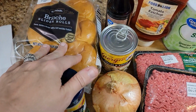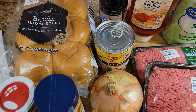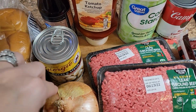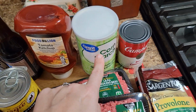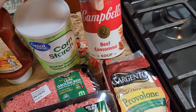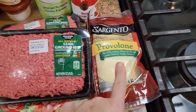So you'll need some brioche buns or whatever kind of hamburger buns you like, or slider rolls. You'll need Worcestershire sauce, mushrooms, an onion, seasonings of your choice. You'll need a little bit of butter, some ketchup, cornstarch. It says beef broth, but I only have beef consomme, so we're going to use that. Ground beef and Sargento or any kind of provolone cheese.